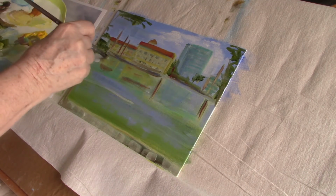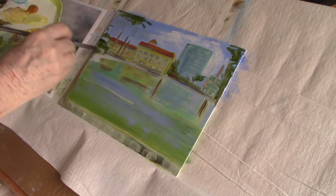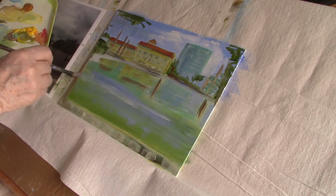So here I'm working on the water, adding a little more blue of the sky and white of the clouds. I'm still not putting the reflections in. I'll get to that a little later.